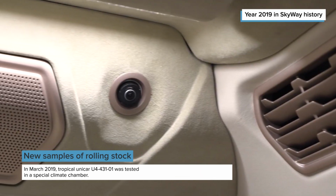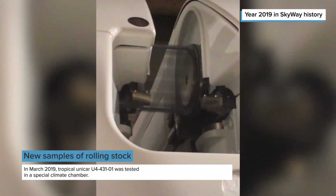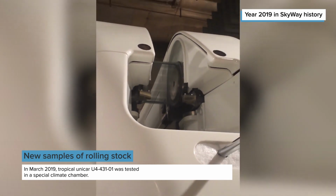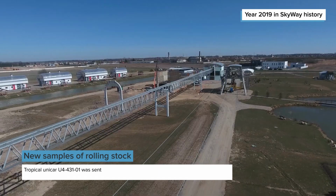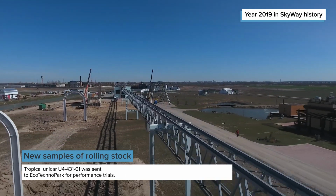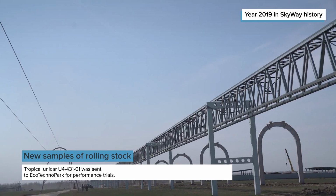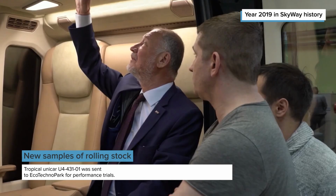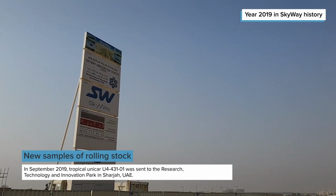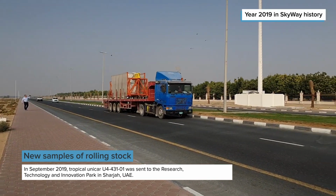In early March, the new unicar model was tested in a special climate chamber, where the main systems of the vehicle were tested at the temperature of 60 degrees for 2 days. After successful completion of tests in the climatic chamber, it was sent to Ecotechnopark to undergo a set of running tests on various types of track structure. The final acceptance of the vehicle was personally conducted by Skyway general designer Anatoly Yunitsky, and in September the car was sent to the Research, Technology and Innovation Park in Sharjah, United Arab Emirates.